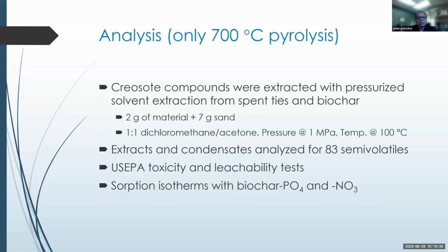We performed some analysis on the products that we obtained from the pyrolysis. More specifically, I'm presenting here the 700 degrees Celsius pyrolysis process. We extracted the creosote compounds from spent ties and biochar using the pressurized solvent extraction technique. Basically, we used 2 grams of the material, either spent ties or biochar, and 7 grams of sand. The sand was used as a filler. The solvent was 1:1 volume to volume dichloromethane and acetone, at a pressure of 1 megapascal and a temperature of 100 degrees Celsius.